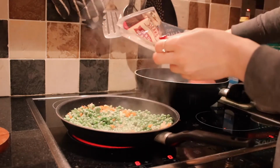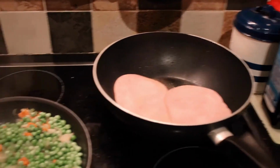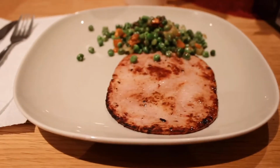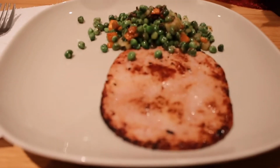And then in the other pan, I'm putting these gammon steaks, and they were actually lovely. Like, I'm gonna buy them again. They were so nice. I'm putting them in a plate. I just had a little bit because I wasn't very hungry, and I left the rest for my boyfriend when he was coming home. Just my cat here. Yeah, this was actually very nice with my smoothie as well. Like, this smoothie really filled me up, so it was actually lovely to have.